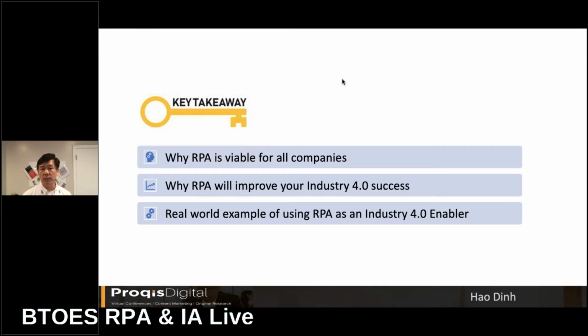I've also shared with you some examples of how I've used RPA as an enabler for Industry 4.0, right? Using RPA to build the digital fluency of the employees in your organization so that they'll be more educated and open to the various types of technologies that you want to deploy around Industry 4.0.